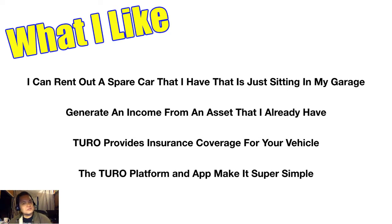now that we've got the insurance question answered, the other thing I like about it is it's a really simple and easy to use app or platform, right? So it basically takes people who have cars that register their cars on this application, and then for people who need a car and they don't want to go through a traditional company, they just bring up the app on their phone and find a car that they want to rent.